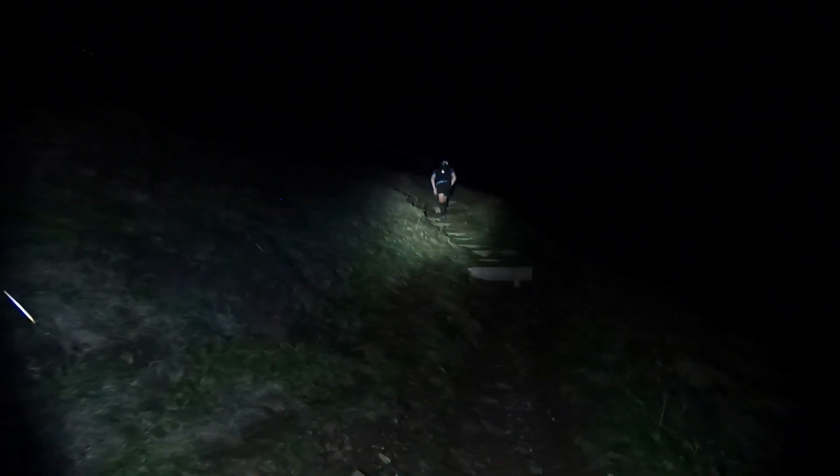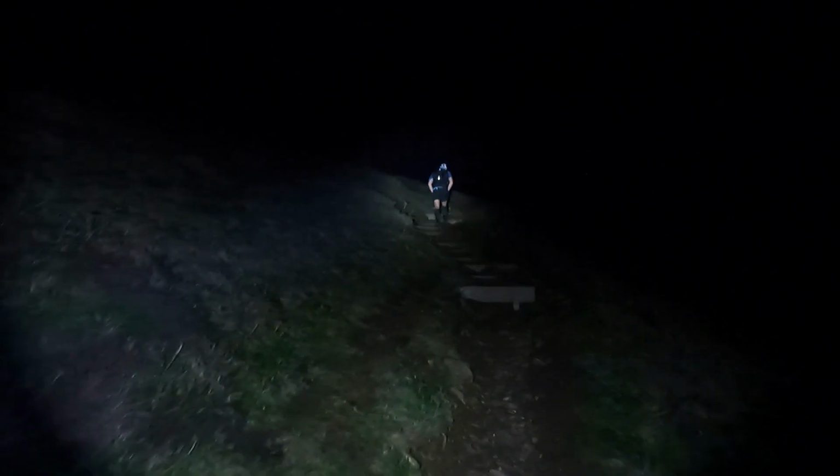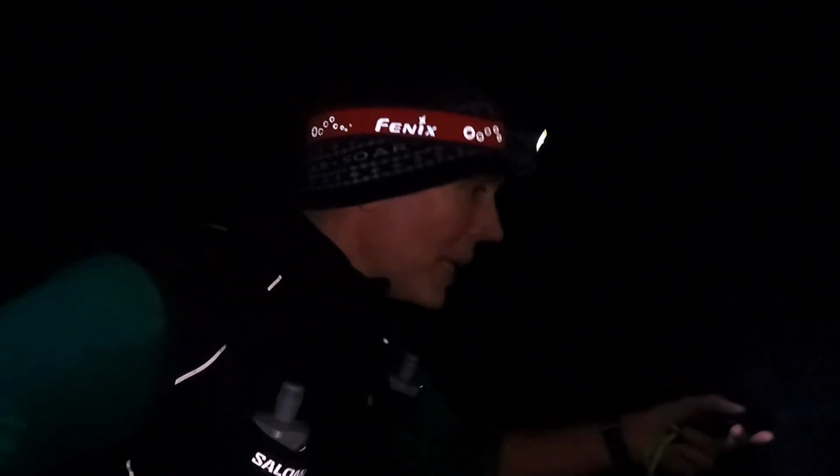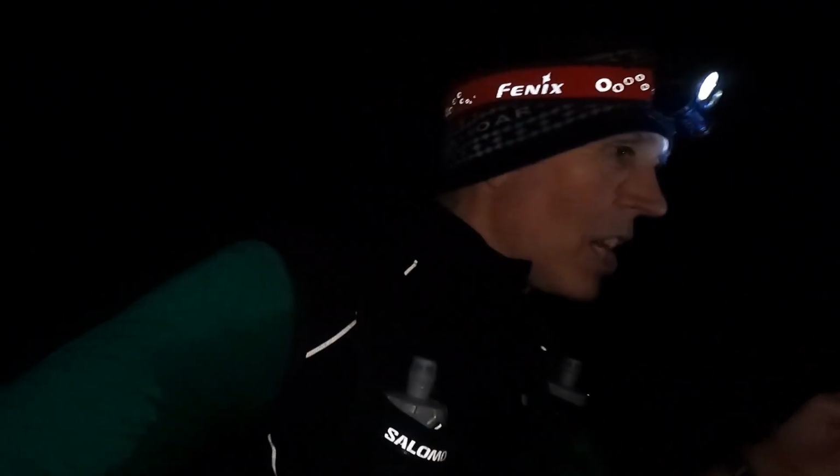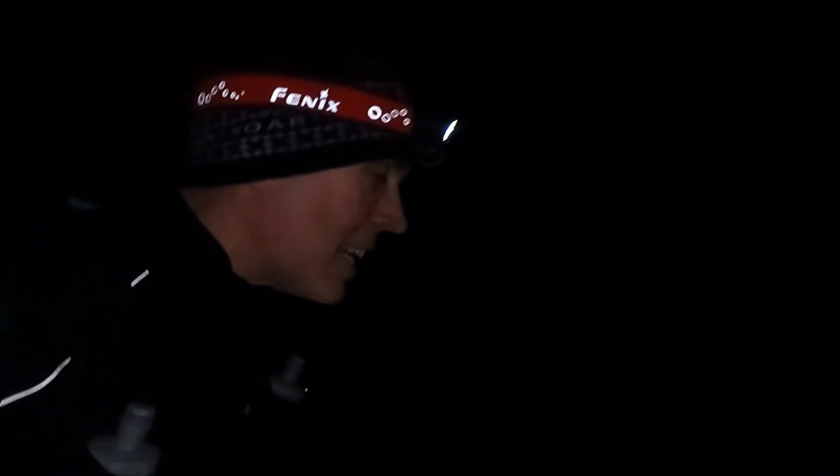So if you do lose your bearings, you can light up ahead, pick out the next trail, light up a coast path sign, stuff like that. So super handy, a really bright hand torch. They're pretty compact, they don't weigh a lot, but well worth having in your race vest, just in case.